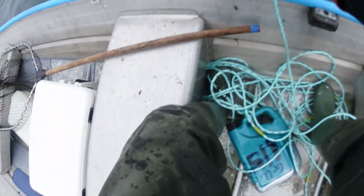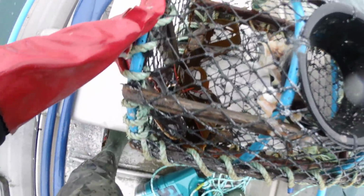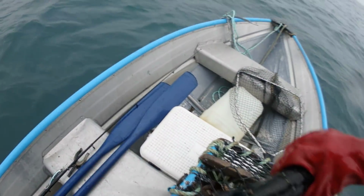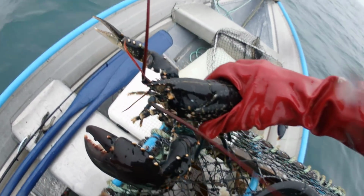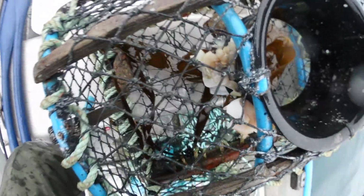well, I can see there's something in this one straight away. He's a cracker too. That's a lovely lobster. Big claws, that'll be a male. Put that one in the box, I think, straight away.